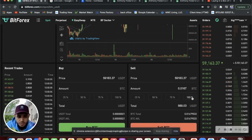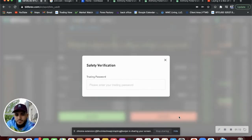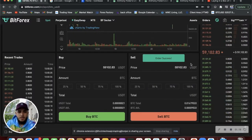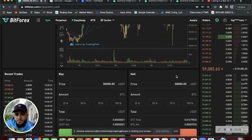So I'll do 100%, which will turn into 988 US dollar Tether, which is, like I said, the United States dollar in cryptocurrency form, and we will sell it. Trading password: once you sign up for this exchange, you will have to create a password just for security purposes. So there we go. We just sold it, which will now allow us to convert the USDT, or the USD Tether, into the OMI coin.